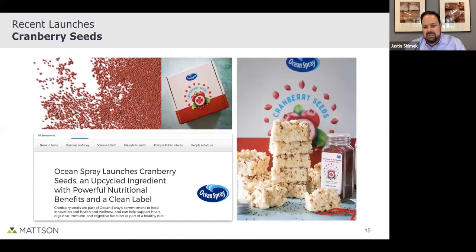But again, this is an area where it doesn't stop. As good food scientists, technologists continue to look at opportunities, we always keep pushing beyond just what's obvious and in front of us. And if you go deeper, you can certainly find other valuable streams of flavor, streams of nutrition, streams of functionality. And so, cranberry seeds is now one of these examples where Ocean Spray has talked about using cranberry seeds as an upcycled ingredient for powerful nutritional benefits. So, this is just the industry we're in, that we're proud to be part of.